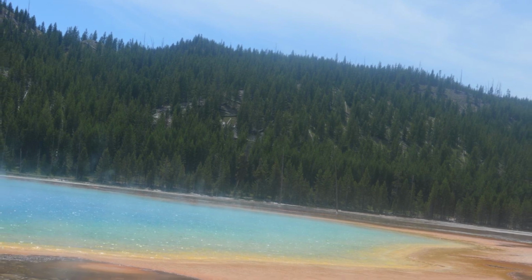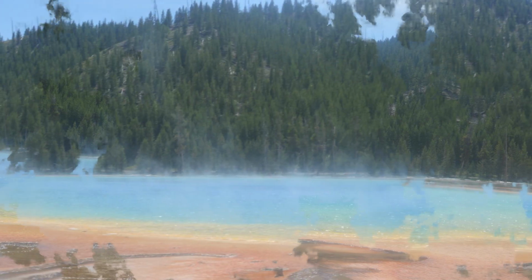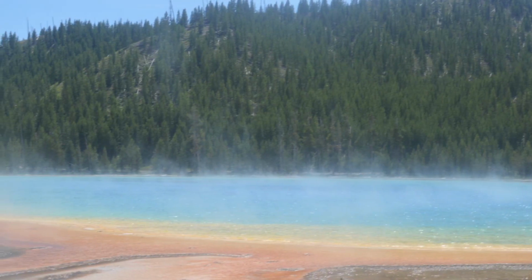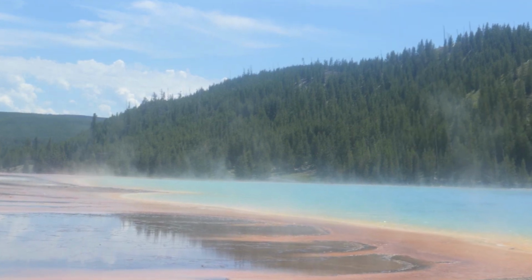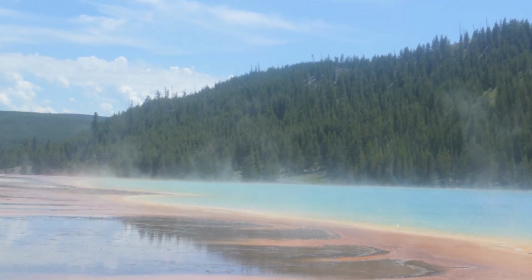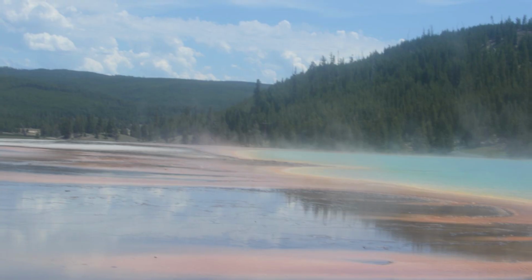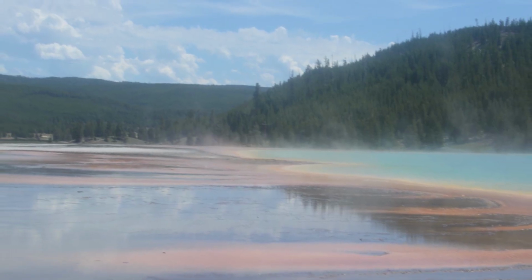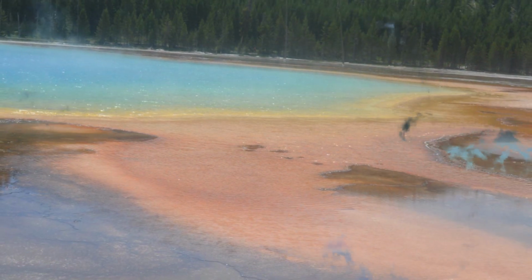Imagine living in near boiling temperatures in hydrothermal features with the alkalinity of baking soda, or in water so acidic that it can burn holes in clothing. Microorganisms in Yellowstone need these extremes to survive.